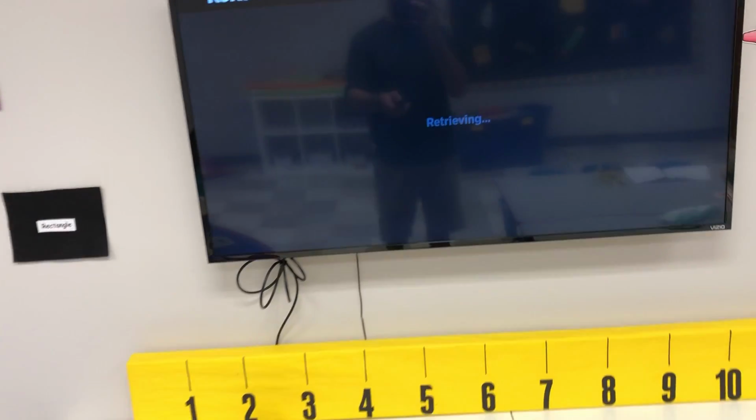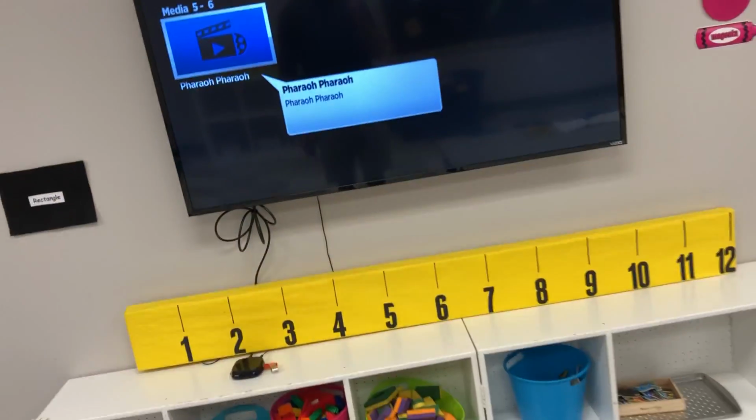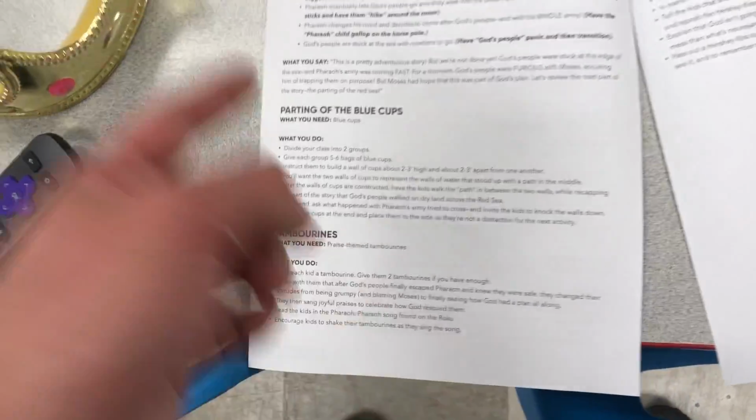For this one, I grab my Roku remote. You want to go back, and there's the Pharaoh, Pharaoh song. Pharaoh, Pharaoh. It's to the tune of Louie, Louie, but it's a kind of camp song. So that's a fun one. Have the kids shake their instruments as you play that song.